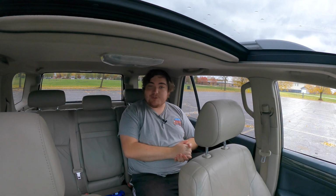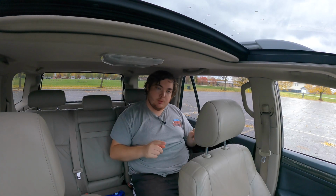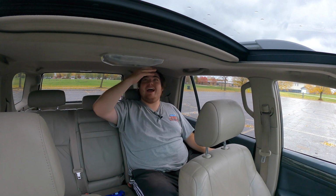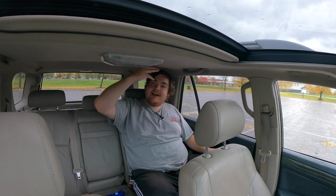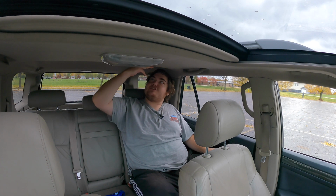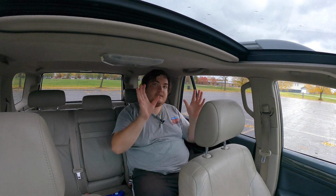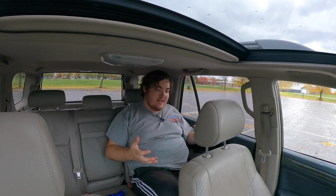All right, so we're in the back of the 2003 Toyota 4Runner Limited. A couple of things to note back here. First of all, headroom is good. I actually get this bubble. I don't know if you can tell on camera following my hand. There's actually a bubble that pops up. Gives me a lot more headroom because of the sunroof and things like that. Really, really nice. Legroom is okay.